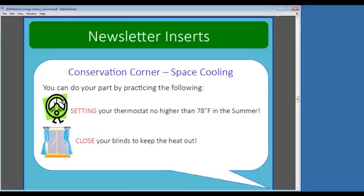So this next one is Exhibit 430. These are newsletter inserts. So if you do a printed newsletter, you can post it just in the corner. We've talked about this on some of the previous webinars, the conservation corner section, where you can provide any tips for conserving energy. Or if you have an email newsletter, you can also insert it that way as well. Any way that you outreach to residents.